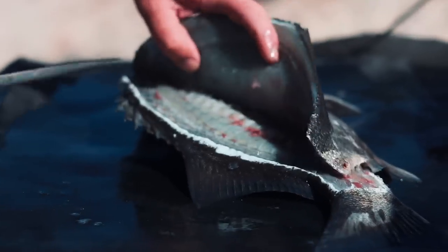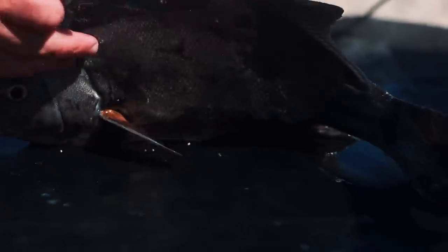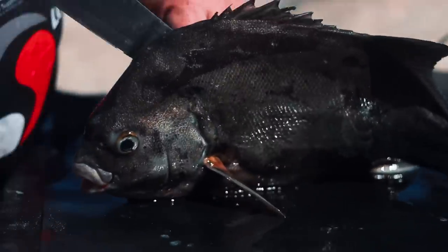Now this is where you need a good knife. I need to go through the head. This is normally where you can lose a thumb.